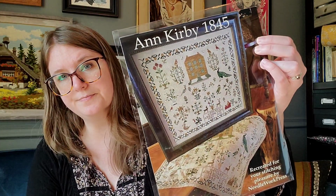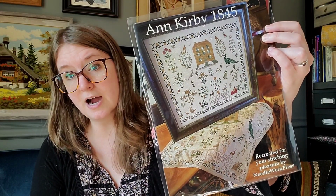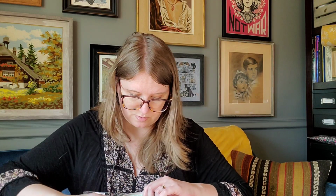The last one, I'll just show you because I already own it. If you didn't buy this when it was an exclusive, according to Needlework Press, this is your chance. It's coming to market with them. And that is Ann Kirby, 1845. I already have it. I haven't started it. I have it in this bag. I've got it kitted up with a piece of Color and Cotton Beethoven and all the cotton threads. So if you get this at market, kit it up.